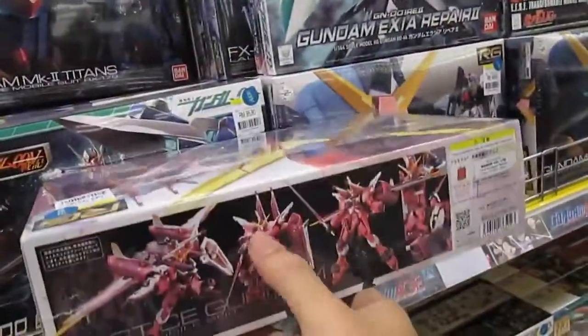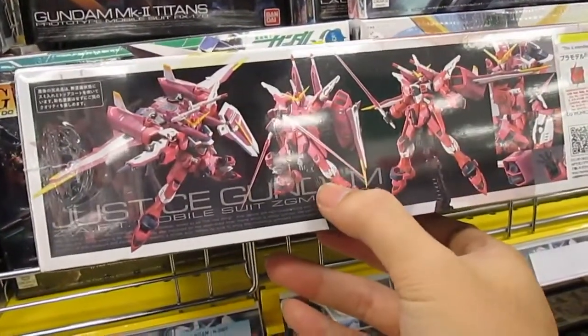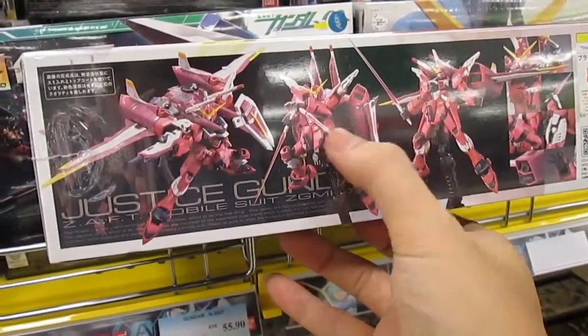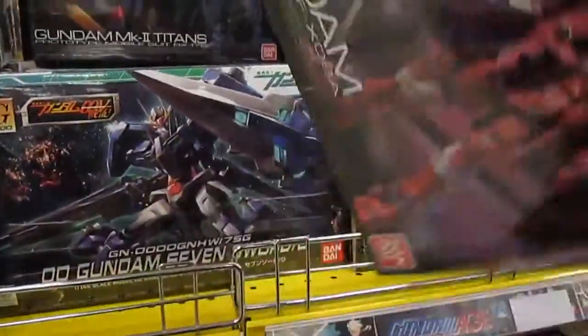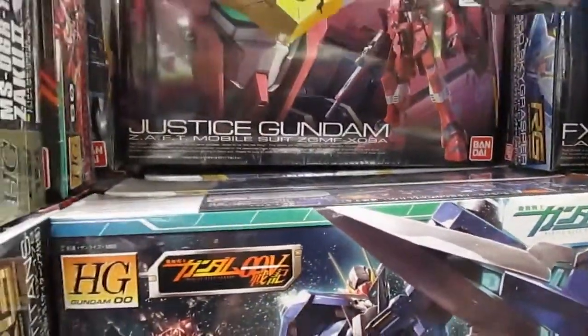Looks very good when it's all decked out with all the stickers and such. And the coloring is pretty good. See here the difference between this pink and the purple. If they are able to make such a runner with such complexity, well, the real grades will be giving the master grades a run for their money.